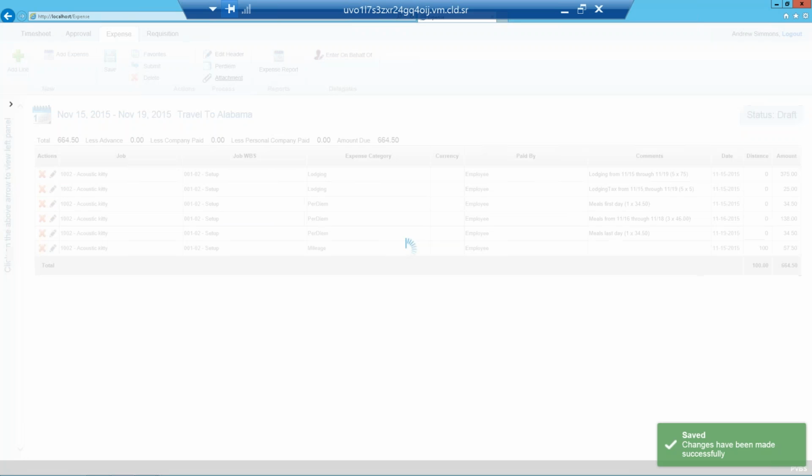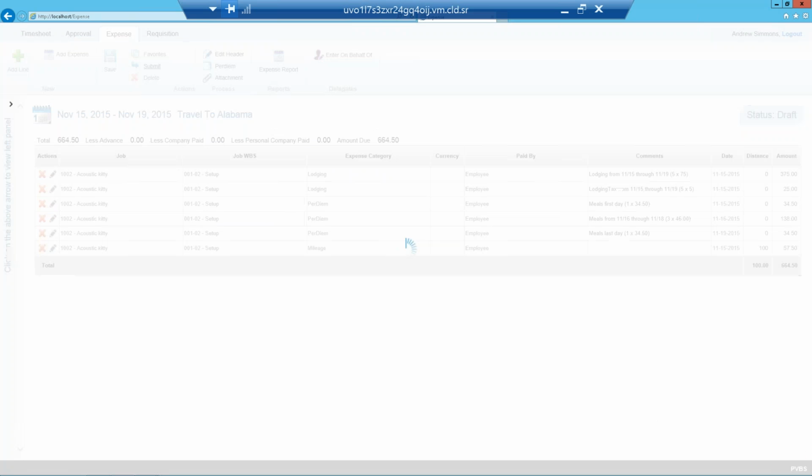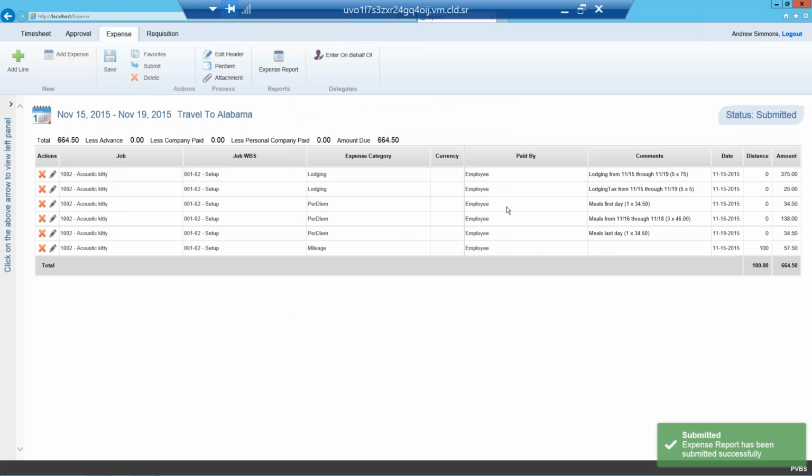If I had any attachments, I could drag and drop an attachment for that expense report, and then go ahead and submit it. So when I submit it, this is the process that it sends an email out to my approver and lets them know you got an expense report ready for approval.